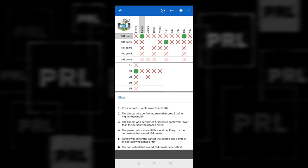Knocking them down. The contestant that scored 180. Okay. Rosie scored 9 points lower than Yvette. So Rosie has to be 181. That means Yvette has to be 193. So there we go. Then I guess I'm done with that one. So if Rosie was 184, that means she was in 1st place.